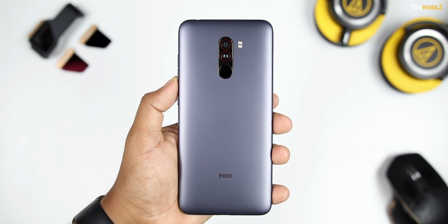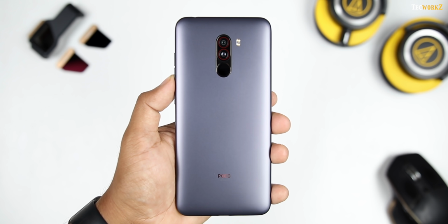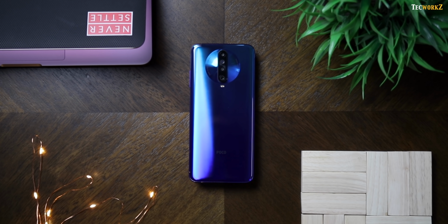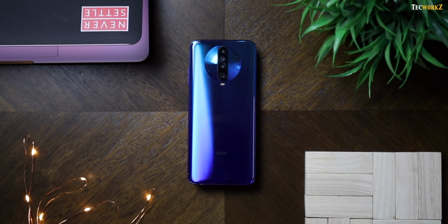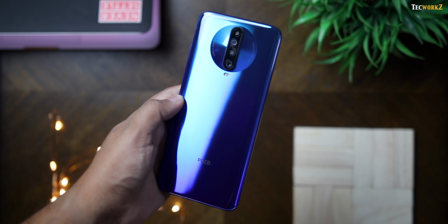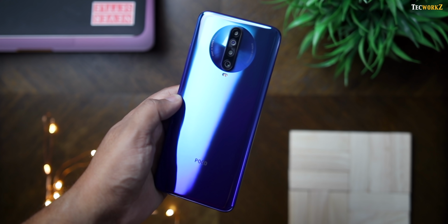Before getting started, let us get a few things straight. This is not the successor of the POCO F1. It did come out almost 18 months after the POCO F1, but it doesn't come with flagship specs. If we are being honest, it is not even a POCO phone to begin with. It is in fact a rebranded Redmi K30. But being rebranded doesn't take away what it actually offers.